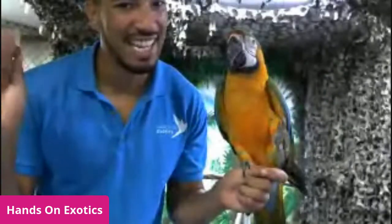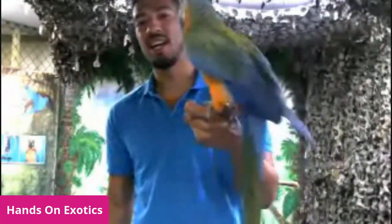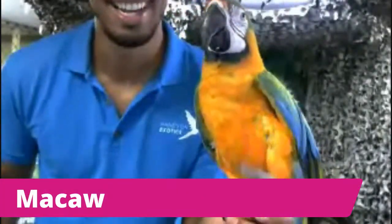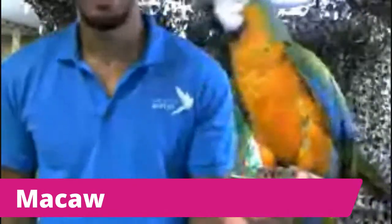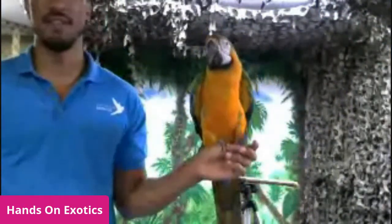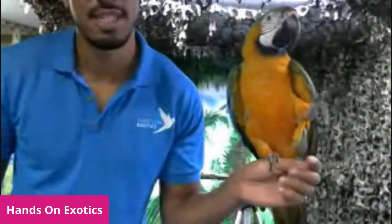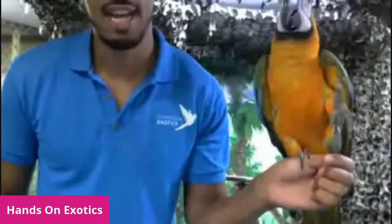Say hi. Hi, everyone. So Fallon here is a really cool type of bird found in South America called a macaw. And a macaw is actually the largest type of flying parrot in the world. He's waving at you guys. Now Fallon here has these big, beautiful wings that he uses to fly through the rainforest in order to find all of his favorite foods. Now, Fallon here likes to eat nuts, fruits, seeds, and some veggies that he finds throughout the rainforest.